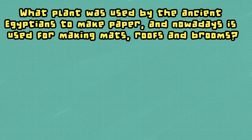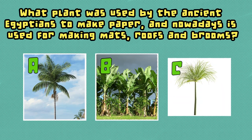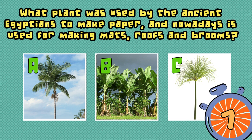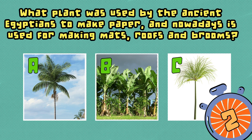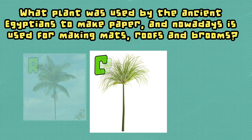What plant that grows in the wetlands was used by the ancient Egyptians to make paper and nowadays is used for making mats, roofs, and brooms? A. Palm tree. B. Banana plant. C. Papyrus. Well done.